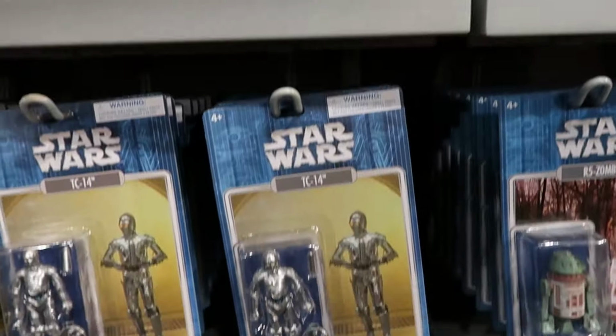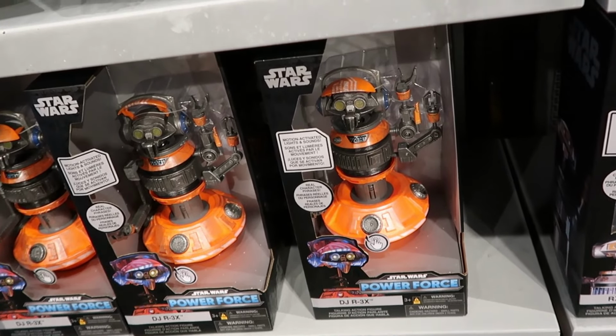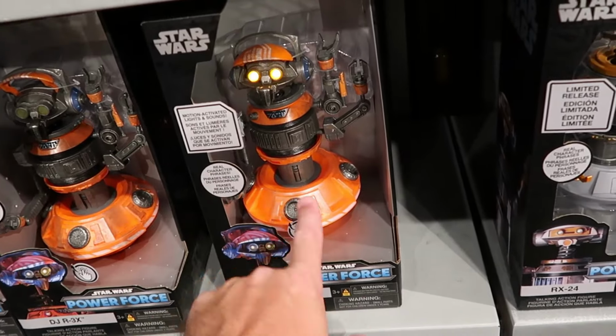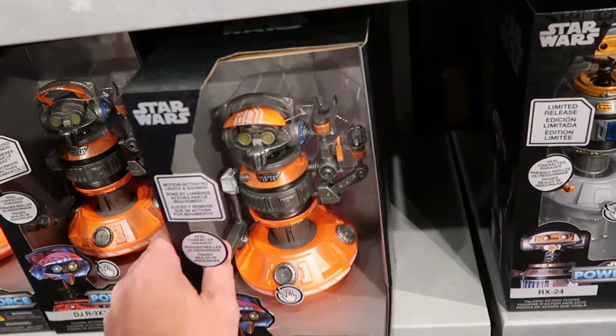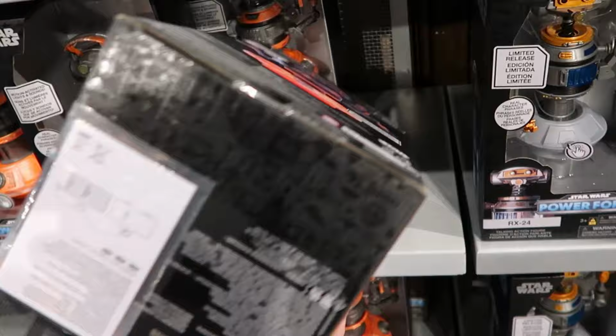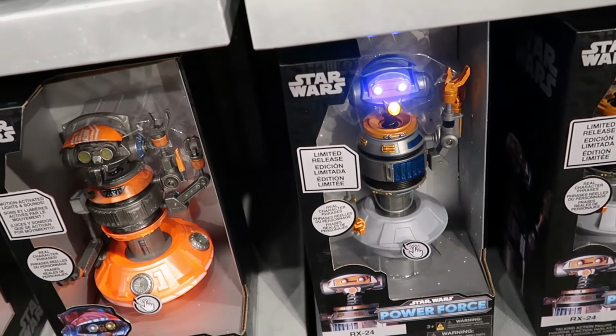But I did want to mention down here in the bottom section, they do have even more of your Star Wars Power Force. They actually have some of the other droids here where you can push the button and they actually talk to you. These are incredible. I don't think I've seen these ones before, actually. These are $30 a piece, but they do have a couple different ones.